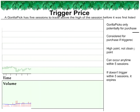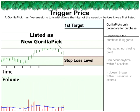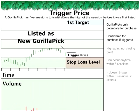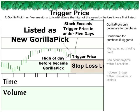The reason new Gorilla picks are only potentially for purchase is that a new Gorilla pick must trigger in order to be considered for purchase. To trigger, a stock must trade above the high of the day before its initial listing in the nightly email. Note that this is its day's high, not the closing price.